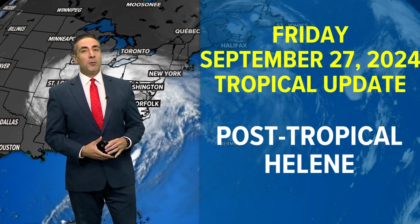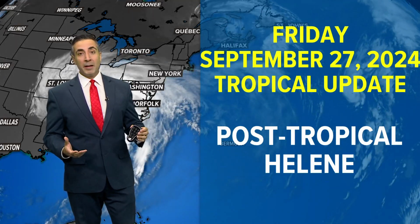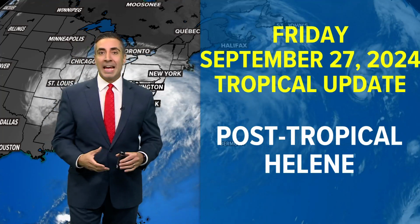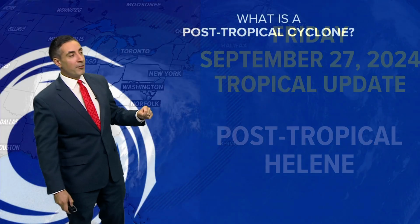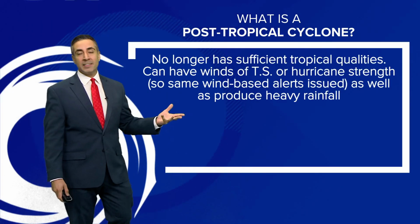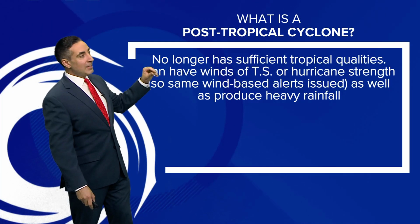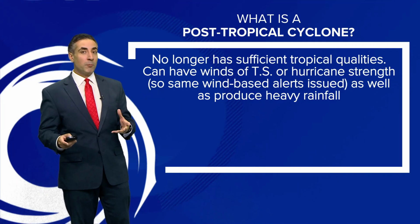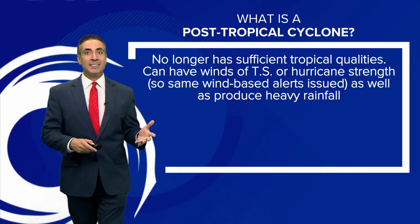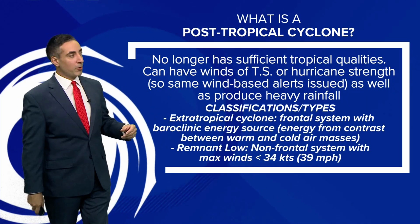Good Friday evening, folks. We're about 24 hours post-landfall of what was major hurricane category 4 Helene. Now it is a post-tropical storm. Before we get into its location, let's talk about exactly what it means to transition to a post-tropical cyclone or storm. It no longer has sufficient tropical qualities, but it can still have tropical storm or even hurricane force winds and produce very heavy rainfall, which Helene is currently still doing.